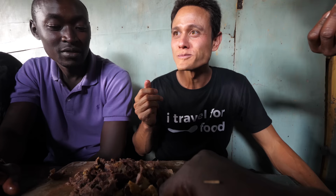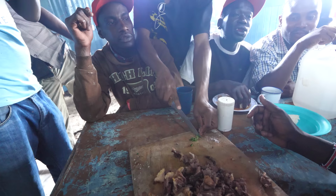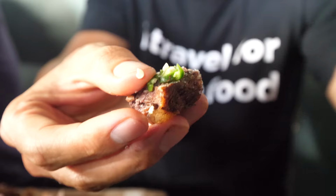I'm going to try a piece of the tongue, which is what I'm very excited to try. Ulimi. The tongue. Oh, the tongue is amazing. It's so tender and so flavorful. The meat chunk here, for this one, I'll dip a little bit of salt and get some of that pilipili. It kind of looks like maybe a piece of the shin. Wow.